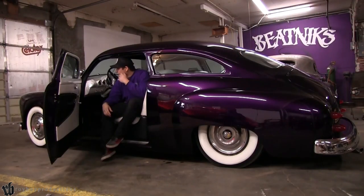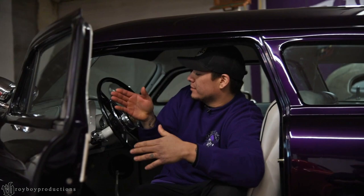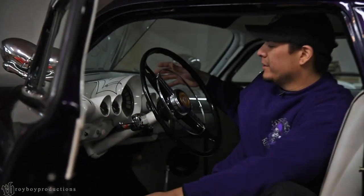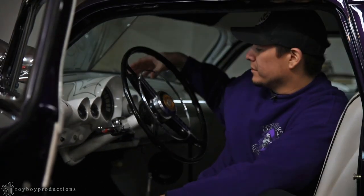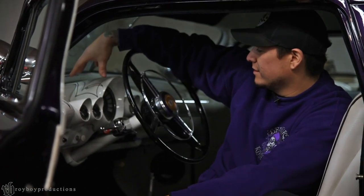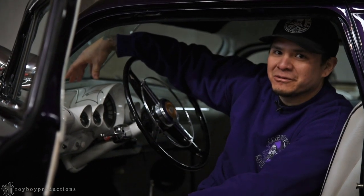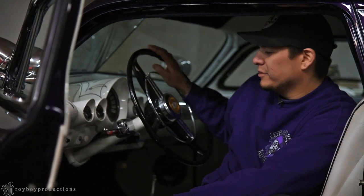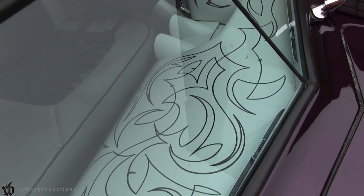The dash is a '59 Chevy dash. And it's just the cluster area, or the whole dash? Well, just half the dash. Part of it is the actual '59. We bought the dash out of the junkyard, and we were just going to put the gauge clusters in there and weld them to the original dash. Well, that wasn't going to work, so we ended up putting the whole dash in there. Looks cool.